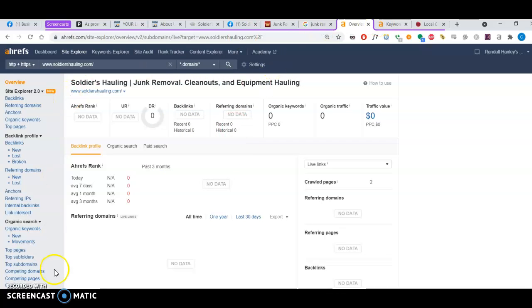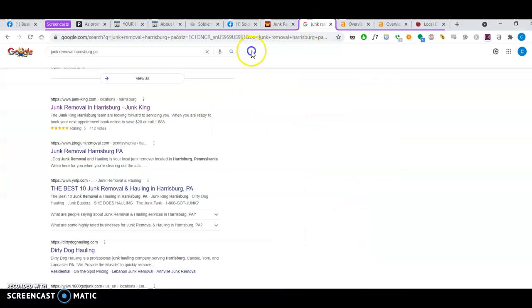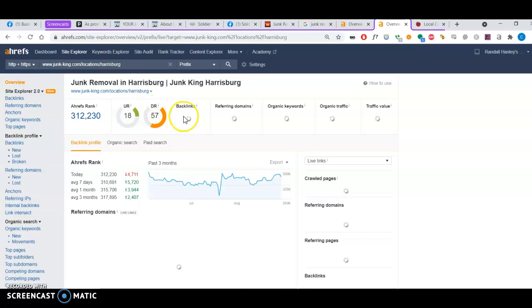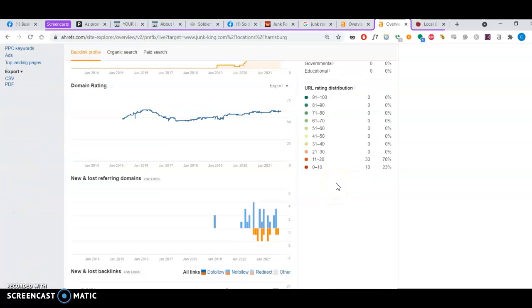Now I took your competitor's website and I put it into this tool. Remember, this is junkion.com. This is a national site, so it has tons and tons of backlinks and organic keywords that it ranks for. Now, for you to beat this local site here, I'm going to grab this site and put it into the tool. And you can see it's easier to beat for the keywords. It only has about 43 backlinks, and that's not too hard to beat.